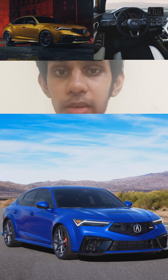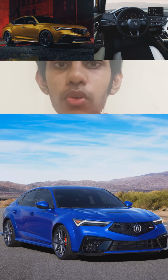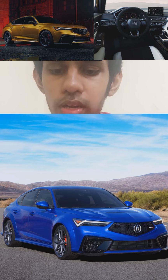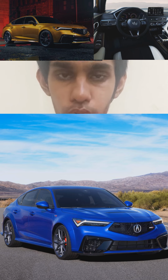The 2024 Acura Integra Type S is powered by a 2-liter turbo i4 producing 320 horsepower and 310 pound-feet of torque. Power is delivered through a 6-speed manual gearbox, with no DCT or automatic option and no all-wheel drive. It's front-wheel drive only, and comes with a limited slip differential, adaptive dampers and more upgrades.